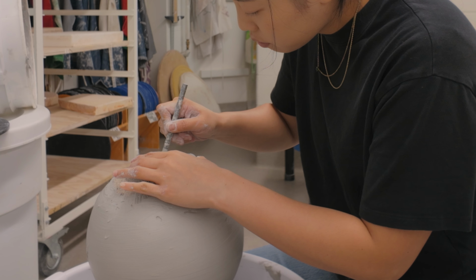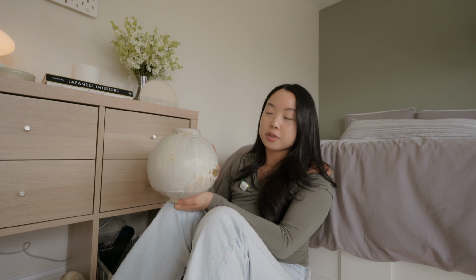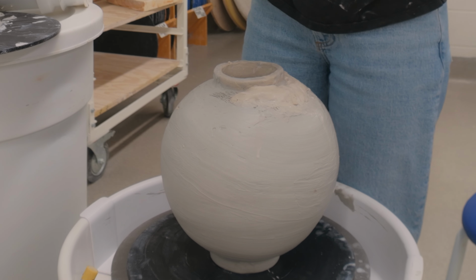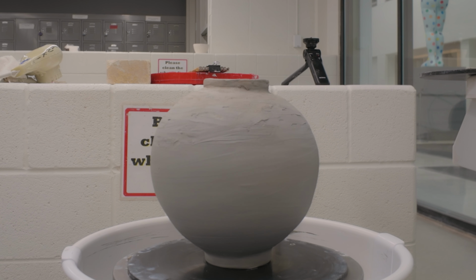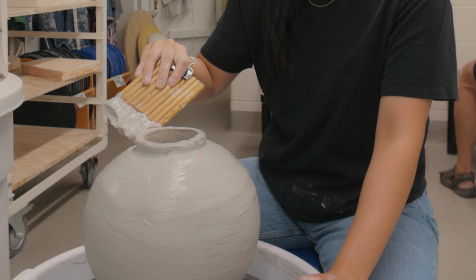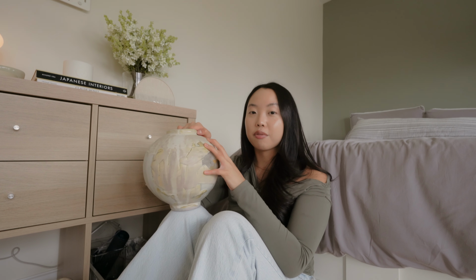Essentially, we gave her a little bit of an emergency surgery, because initially she was flipped this way. My teacher was like, why don't you just flip it, add some coils to give a little more structure and support to where it broke. It was more likely to be able to hold any extra weight. I was still super determined to do the hakime technique. So after it had dried a little bit, I went back in with the same slip, and then I put her on the bisque firing shelf to go through her first fire.